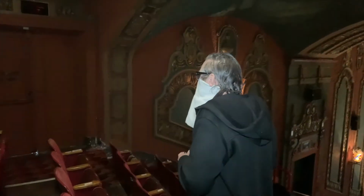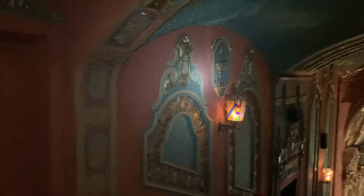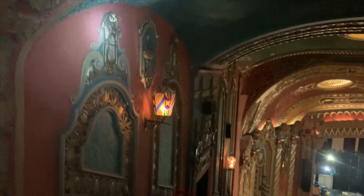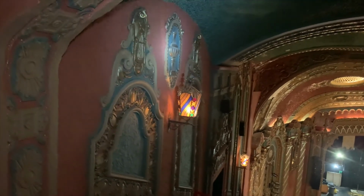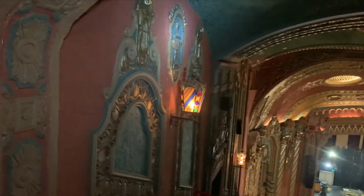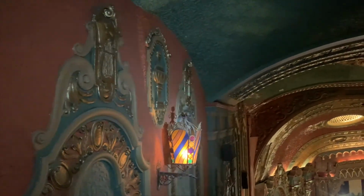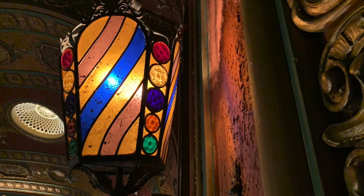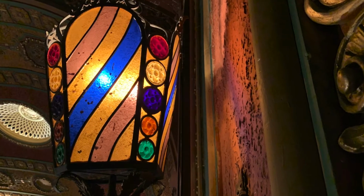Here on the wall beside the projection room is some kind of a decoration. It looks like a lute, one of those ancient Roman type lutes molded into the wall. And then here's like an urn over there, and then I think there's another lute there. And then take a look at that light. That light is kind of nice, that sconce with all that cut glass there and all the different colored glass segments of it.